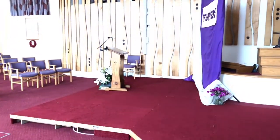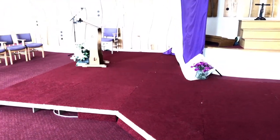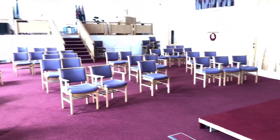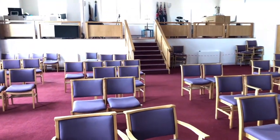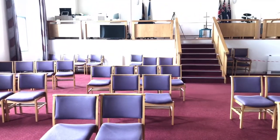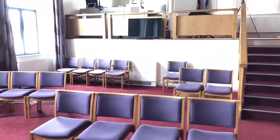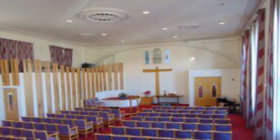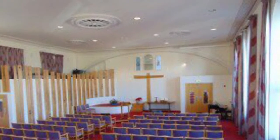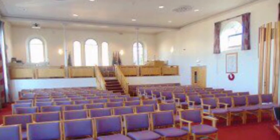It's got a small stage area, all audio equipment in there as well for facilitating good AV. Set out for COVID at the moment to show social distancing, but an example of what it's like before COVID, and hopefully in the future as we set out our services or events. A balcony at the back.